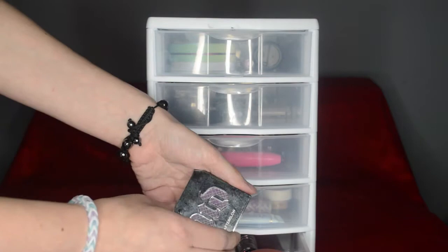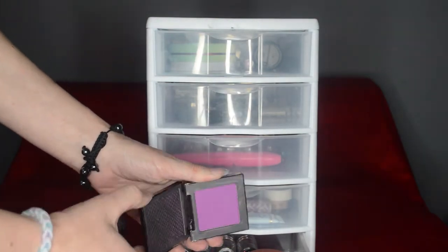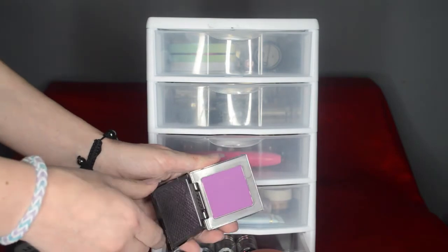This is also a favorite of mine. It's my Urban Decay Afterglow blush in Bittersweet. It's so purple and it's beautiful and just yas. I keep.